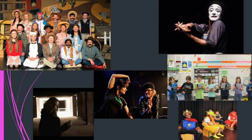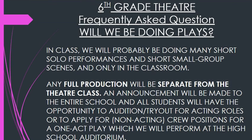Here are some examples of students who put on a play in the past, and the other different types of acting. A frequently asked question for theater arts is, in class, will we be doing plays? The answer is most likely no, they're not going to be putting on a play in class, but they will probably be doing many short solo performances and other small group scenes.